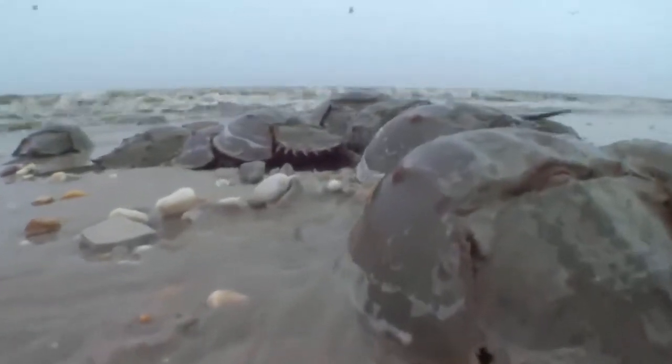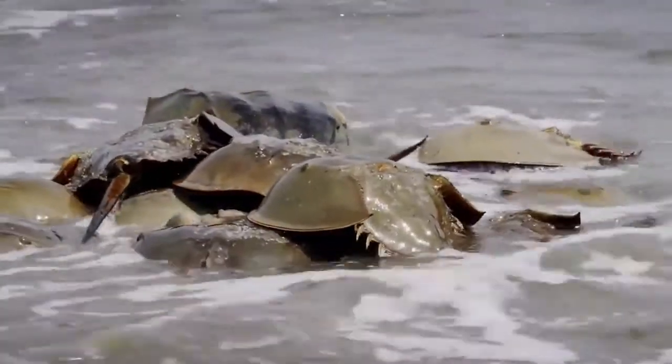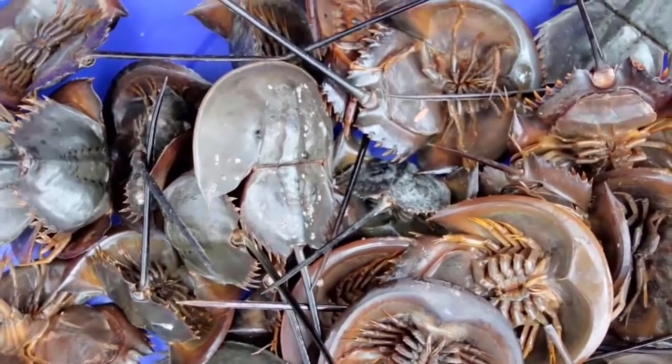Every year, hundreds of thousands of horseshoe crabs arrive on the beaches of the Atlantic coast of America to lay their eggs. And every year, hundreds of thousands of horseshoe crabs are rounded up and brought to the lab, not to be killed, but for their blood to be carefully extracted.